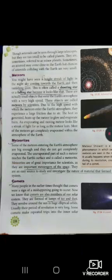Meteoroids, meteoroids क्या होते हैं? It is a bright streak of light in the night sky coming towards the earth and then vanishing soon, एकदम गायब हो जाते हैं, and this is known as a shooting star or a falling star. They are also called the meteoroids by the scientists.